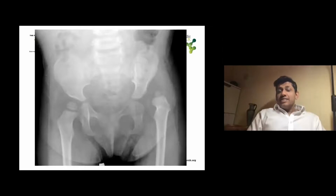Usually we find CT is just easier to obtain than an MRI scan. And if that looks okay, then I'd normally bring the patient back at 6 weeks for a change of spica and an EUA arthrogram. Okay.